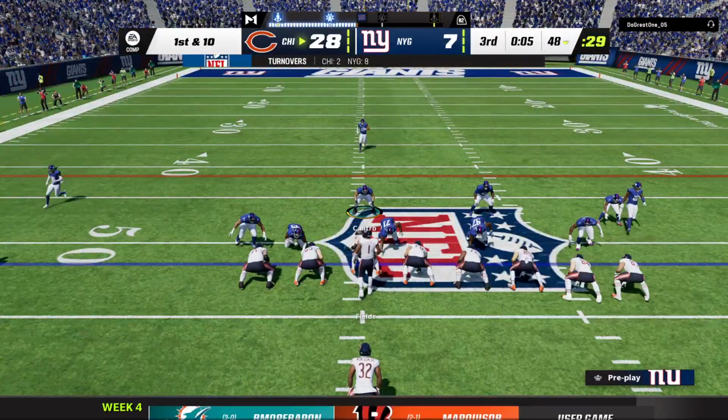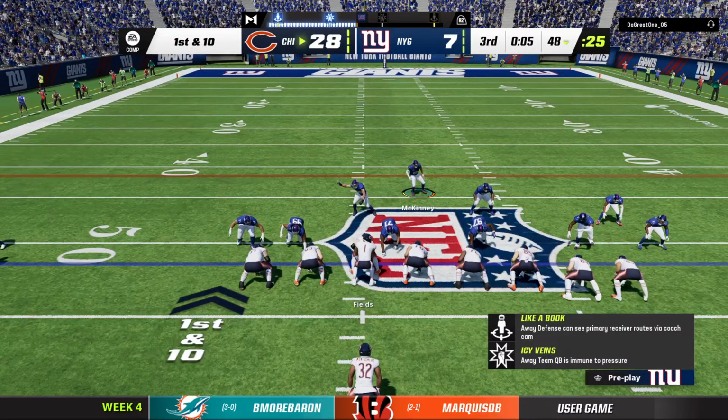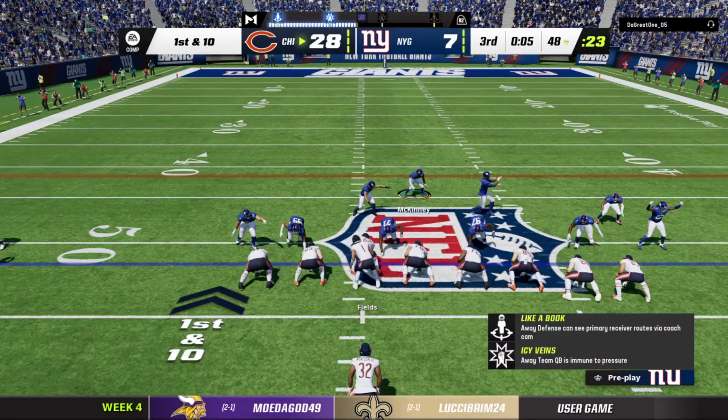Too many mistakes by both of us. I mean, that's just pure and simple. And that's exactly where they are in this ball game. They're going to need a huge turnaround if they want to try and win this one.